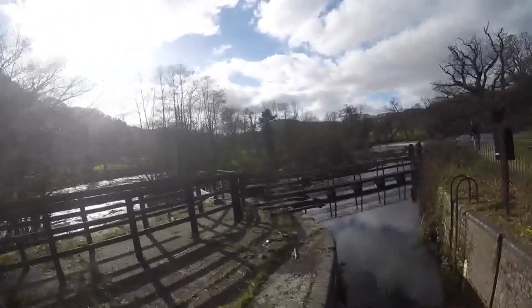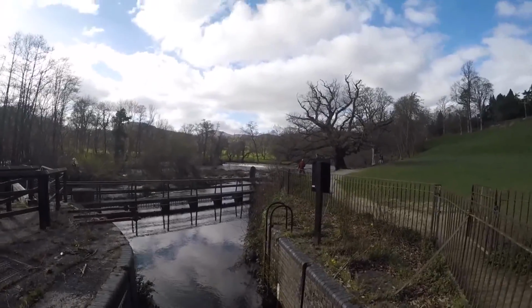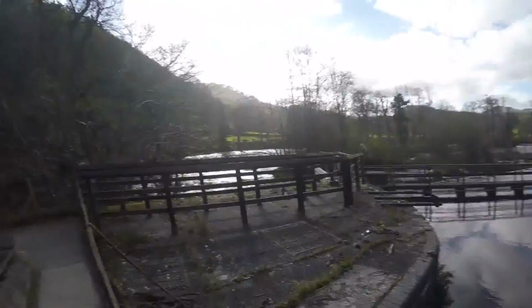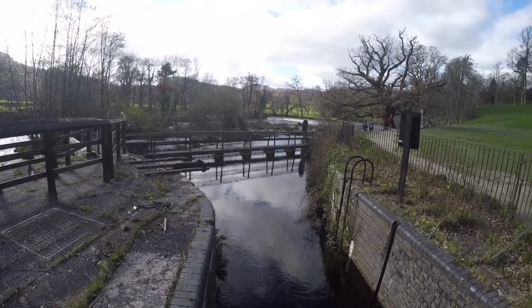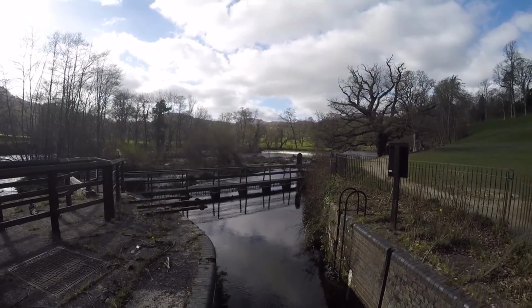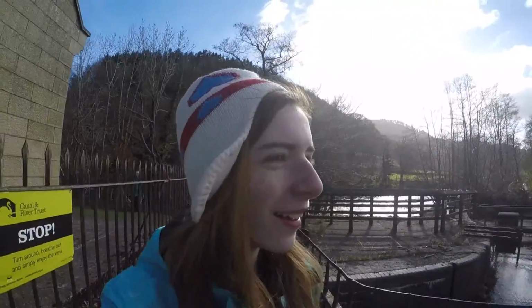This, ladies and gentlemen, is the origin of the canal. Over there is the Horseshoe Falls, where the canal originated from. It naturally flows down that path down there. And Telford, the man who designed and got the canal built, sectioned this area off here, making the water from the Horseshoe River flow down into this man-made channel, which started the whole canal and gave my parents an excuse to go on holiday.